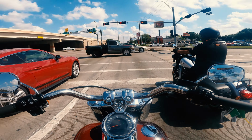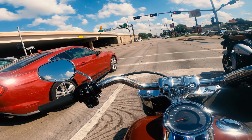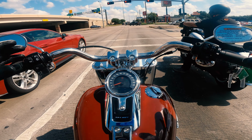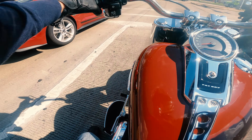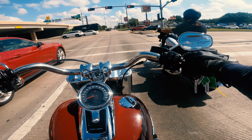This bike has always been very pretty, but when they redesigned it in 2018, I believe it was, or maybe 17, it's a lot better. A lot better. It looks a lot meaner, and even though it's very retro, you do feel that the bike is a modern take on a retro. It's so lovely, man.